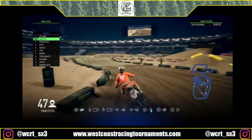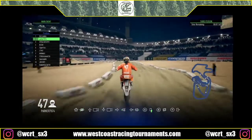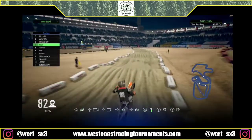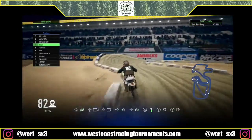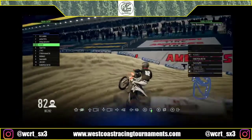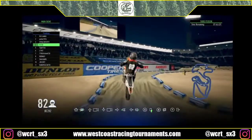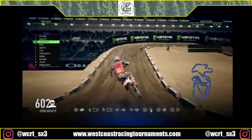OTR making a mistake going down the start straight. Physics getting the best from there, unfortunately, and looping out. So he's now in 3rd, BC in 4th, but BC's dropped back a bit. I don't know if he ran into OTR's bike maybe or what happened, but I don't think so because he was a bit back, but I know he was closing in, but BC still with a good run in 4th.